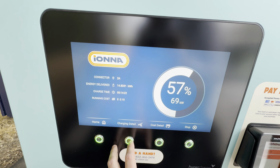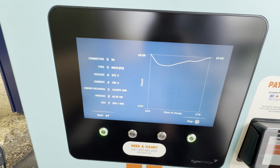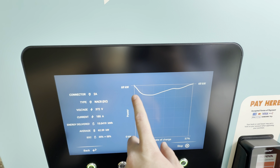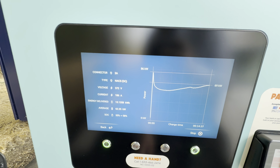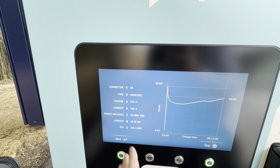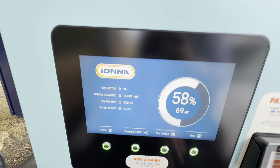Then you can also see my favorite part here, charging detail. So this battery must have been pretty cold when they pulled in. You can see it kind of shot up to bring up pack voltage, then dip down, and now it's slowly increasing as the battery is warming up. You can see 35% to 58%. Current, volts, energy delivered, all that fun stuff, which I think is just fantastic.